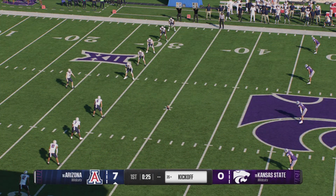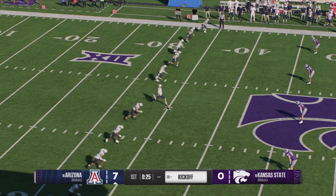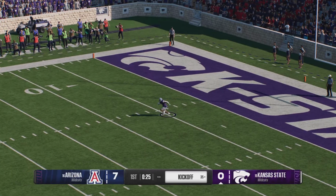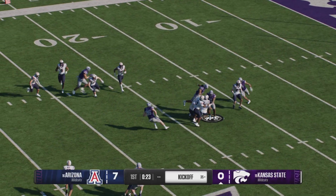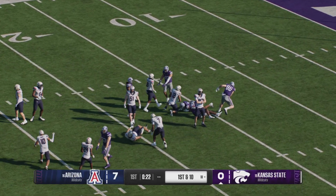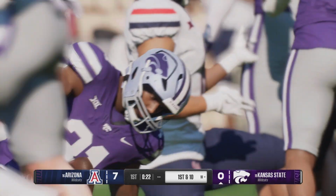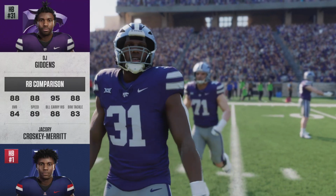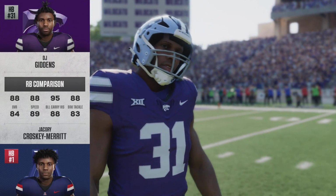The kickoff team out there getting set. Here he comes from inside his own 5. He was looking for some running room, but not much to be found as he stopped at the 18. So Kansas State's offense headed onto the field. Our first look at them today.